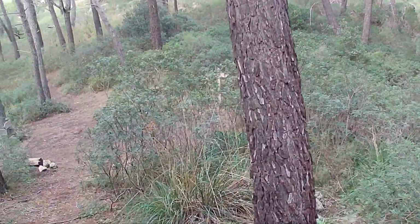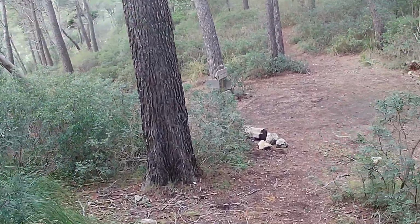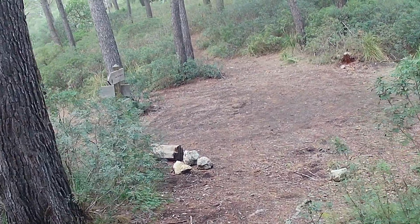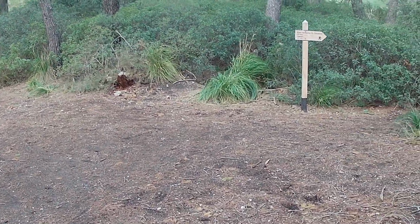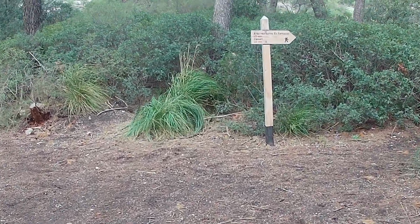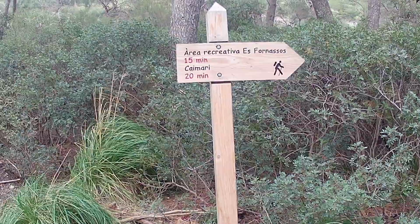After about 30 minutes on the footpath Miarata, we have returned to that col. So all that's left now is to take a right-hander and descend to the recreation area.